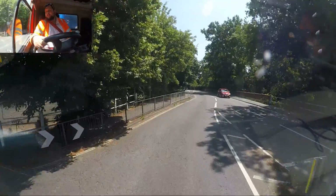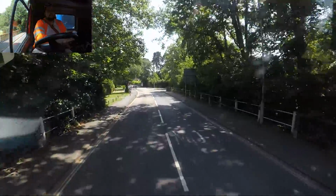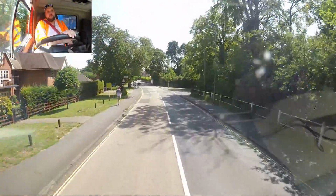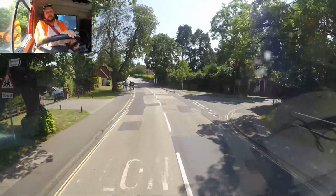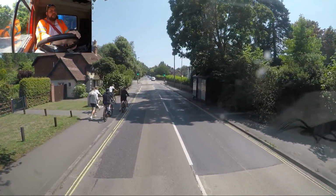Right, up ahead we got some people on push bikes. Looks like they're in the road, or one of them is, and it's a group of kids. So we've got to go careful around these. We're going to indicate, and we're going to attempt to overtake, but we can't overtake clearly, so we're going to have to wait.